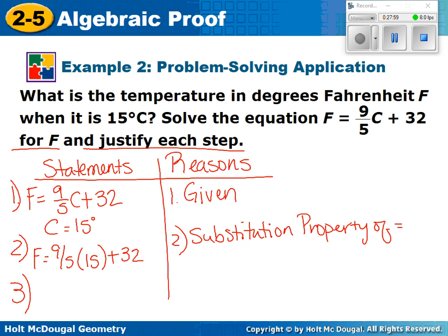If you're using simplify or combine like terms, I'm okay if you do it all at once and just put simplify. Or if you want to do it in 2 separate steps and write simplify or combine like terms twice, that's fine too. What is 9/5 times 15? 27. So you can either put F equals 27 plus 32 and put simplify. Or you could have written it all down at once and said F equals what? 54. And I'm going to put that degree symbol since it's in degrees.